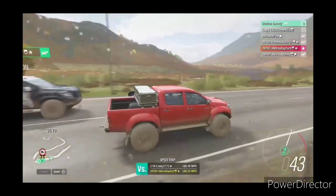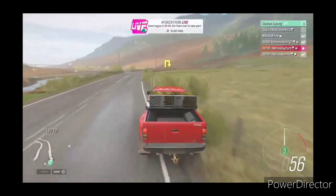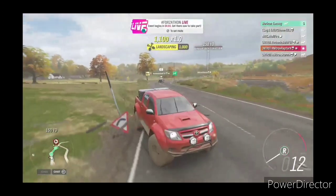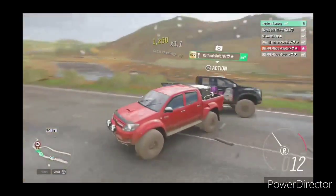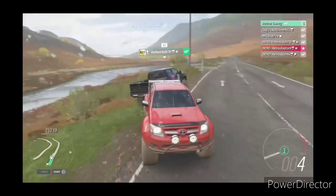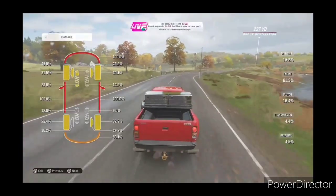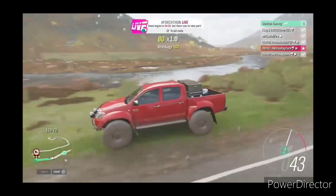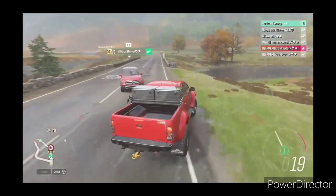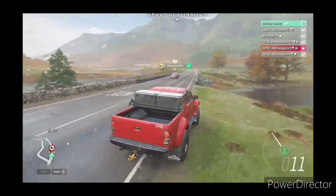16, 17, 18, 19, 20. If I can get 30, that means I'm at 100%. 27, 28, 29, 30. Oh, yeah. I can make it. No, no. I can make it, man. Oh, my engine's still good. That's 61%. 32, 33, 34. Yeah. 36.